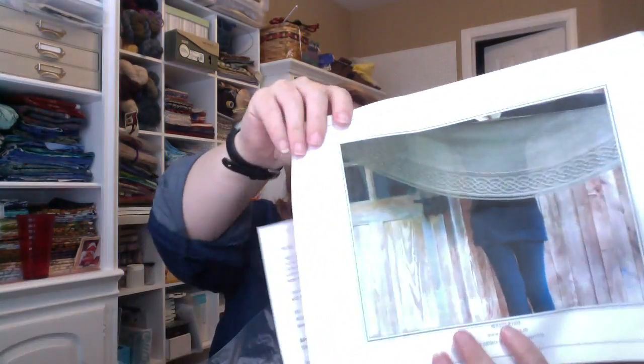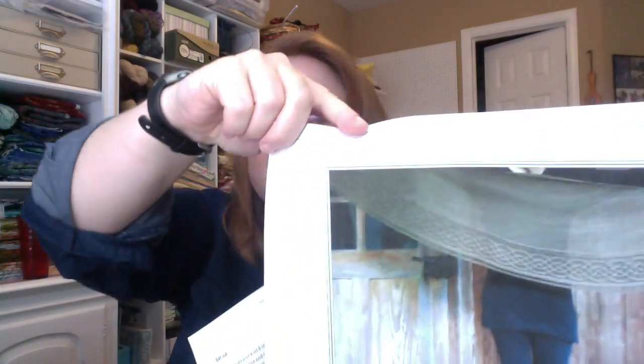And my other work in progress that I've actually started, not in a project bag, I know, is, let me get a picture of it. My Celtic Myths shawl. Whoops. That's what it'll look like.